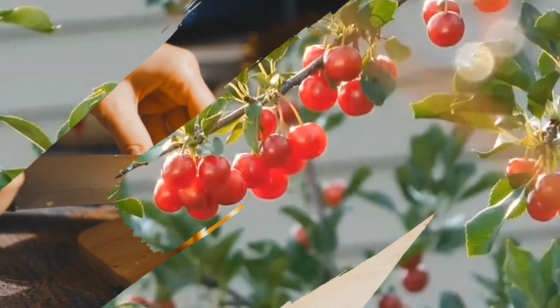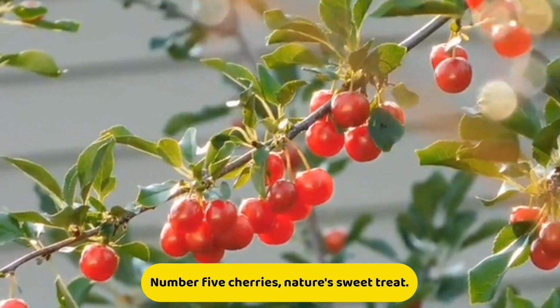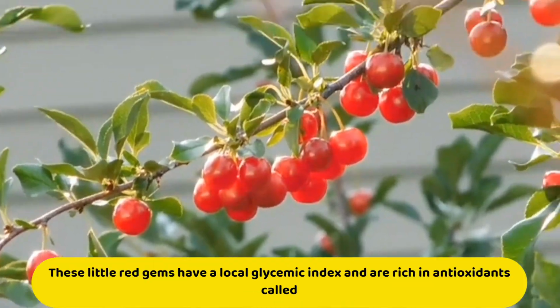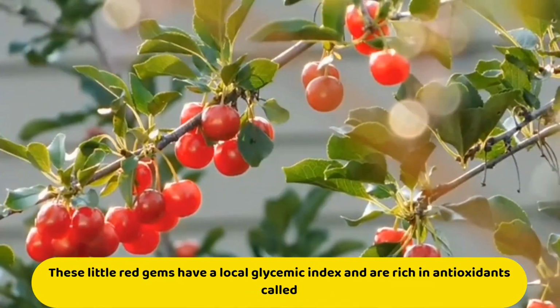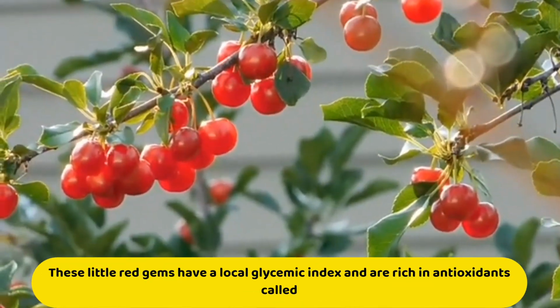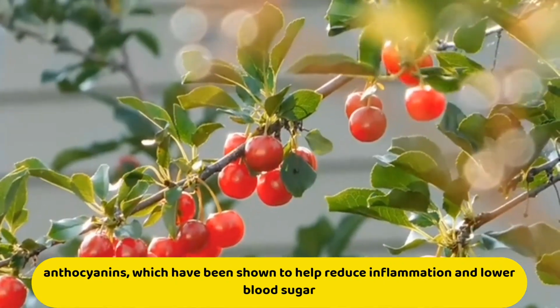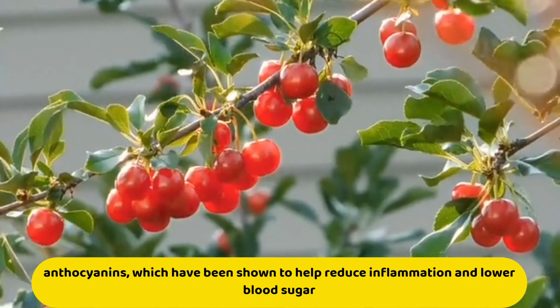Number 5. Cherries, nature's sweet treat. Last but not least, cherries. These little red gems have a low glycemic index and are rich in antioxidants called anthocyanins, which have been shown to help reduce inflammation and lower blood sugar levels.